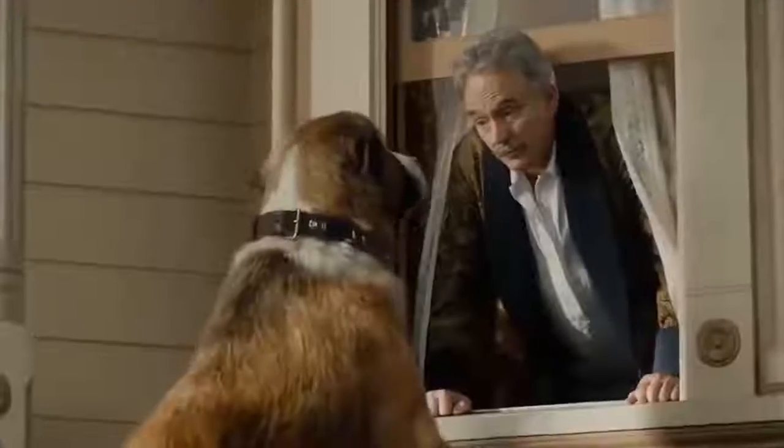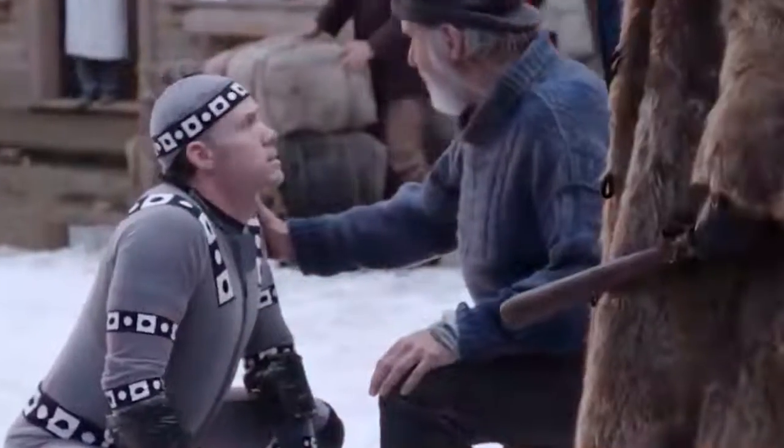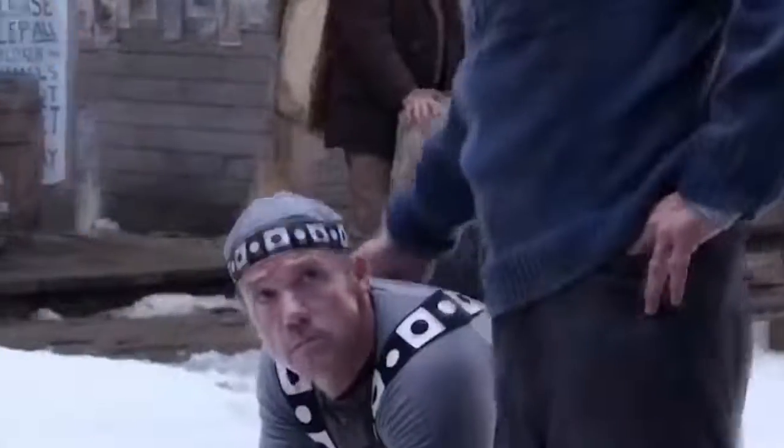To perfectly map the behaviors, movement, and actions of a friendly dog in The Call of the Wild, the VFX team used an actor in a motion tracking suit instead of training an actual dog.